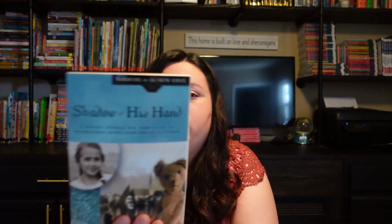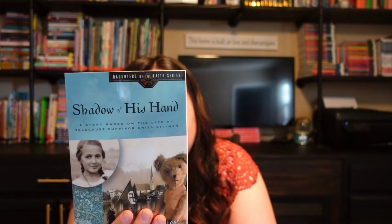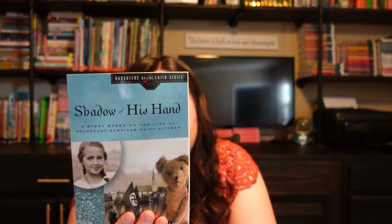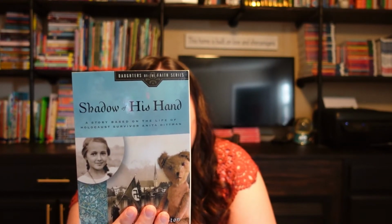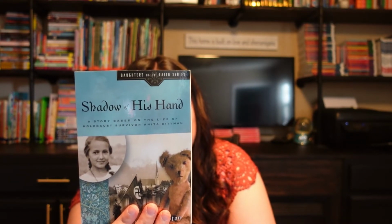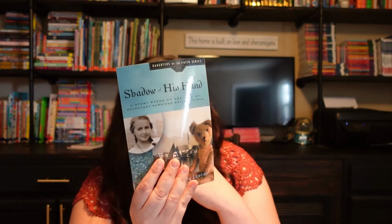Another book we read was called Shadow of His Hand, and this is a story based on the life of a Holocaust survivor. It's about a little girl who dreams of becoming a ballerina, and then reality sets in that she is a Jewish girl in Nazi-ruled Germany, and those dreams are crushed. Her father is an Aryan and her mother is Jewish, so it's about separation and what her family has to go through during the Holocaust. Again, this is another one that is extremely sad. But it was very good.